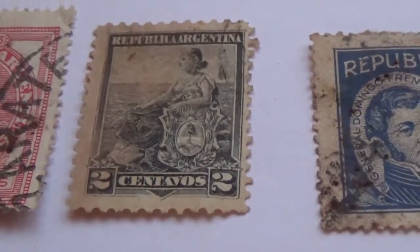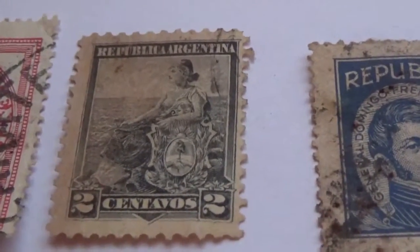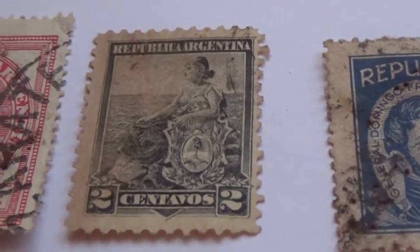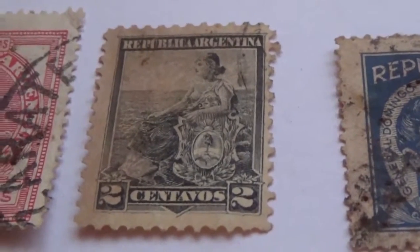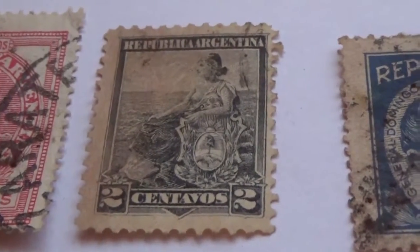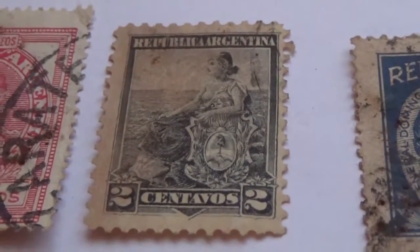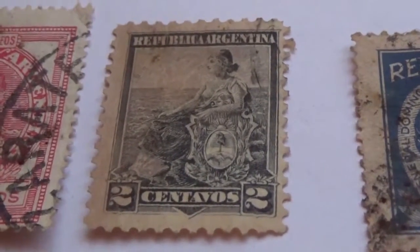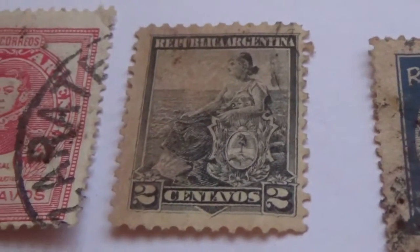Today we're going to show you vintage stamps from Argentina. This one is so pretty. I really like this one. It's a nice story behind there, but look at the nice bench that she's sitting on. Lovely, out by the water. What a beautiful stamp. Alright, let me show you all of them.